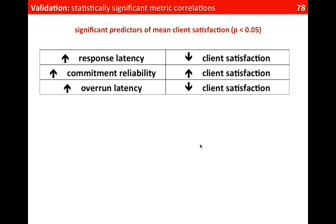When response latency goes up, client satisfaction goes down. Commitment reliability goes up, client satisfaction goes up. Overrun latency goes up, client satisfaction goes down. That's in a way intuitive, but now we have data to show this, and we also have data to show that other measures that we thought might matter actually don't seem to matter so much, at least not on these projects.